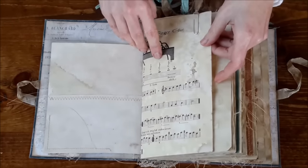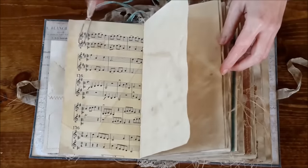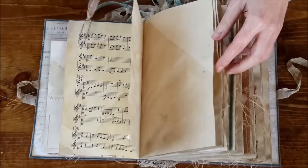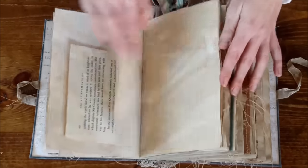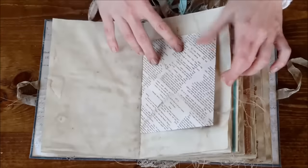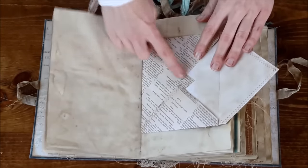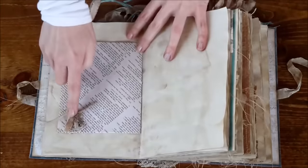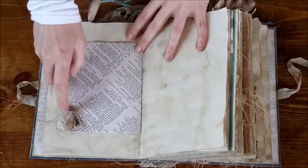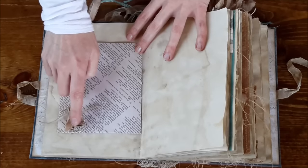There is some extremely old sheet music. Lots and lots of book pages and pattern paper. Here is an envelope all sewn. That is a pain in the butt, sewn all the way around. And then on this side, I put some different textiles and this little garment pin with a little dove charm.